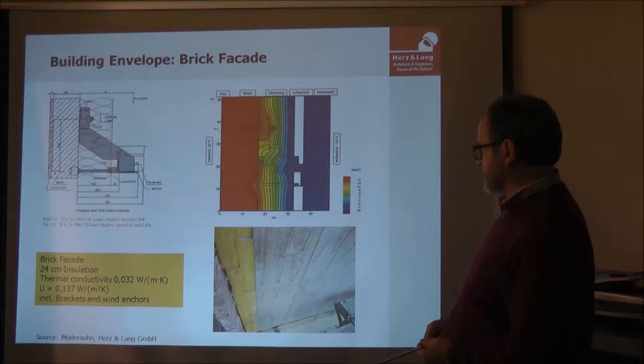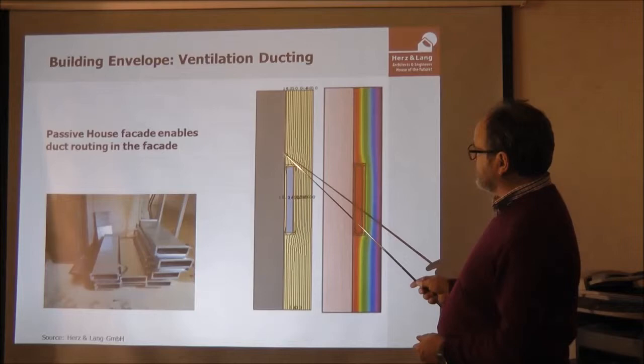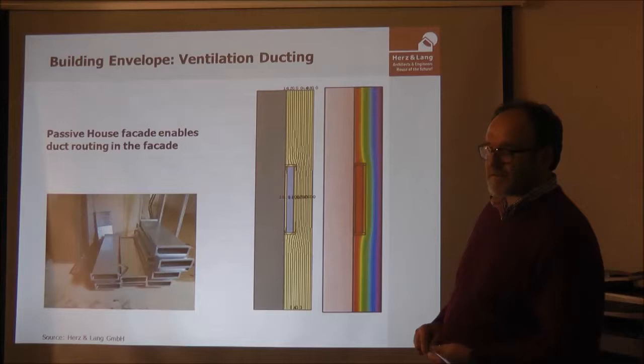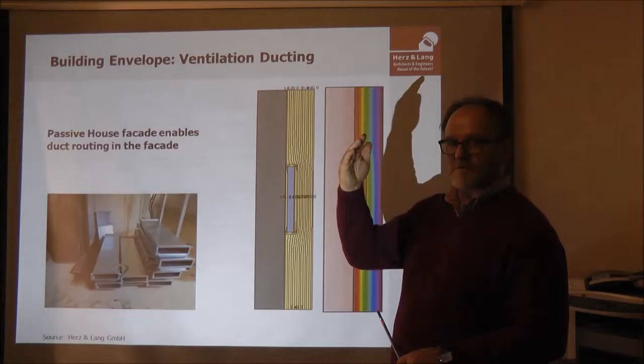Next one. The architect wanted to have visible concrete inside, so because of the thick insulation, it was possible to install the ducts for the ventilation system outside. This is one of the marvelous parts in this museum. Everywhere we have these perfectly visible concrete walls.